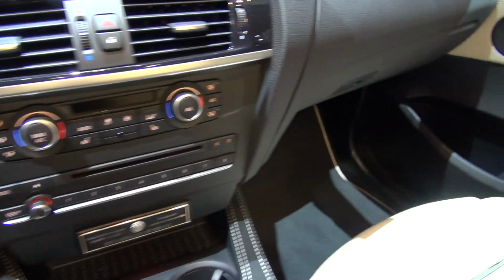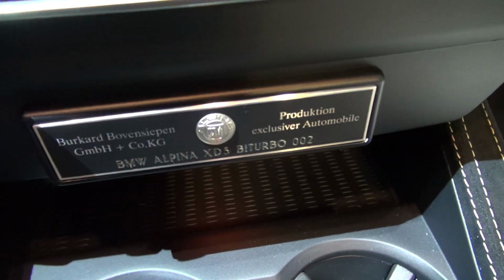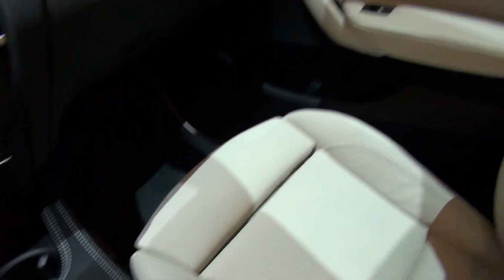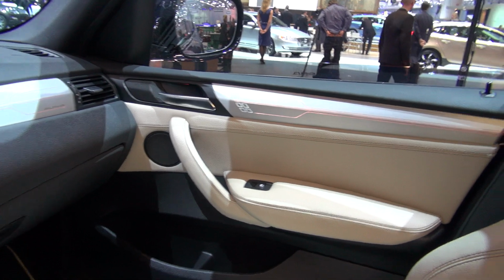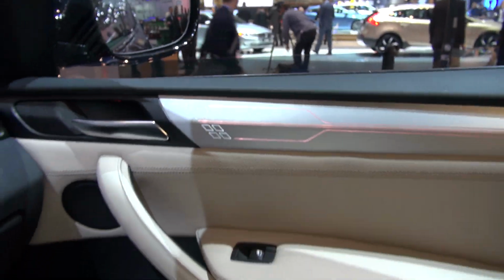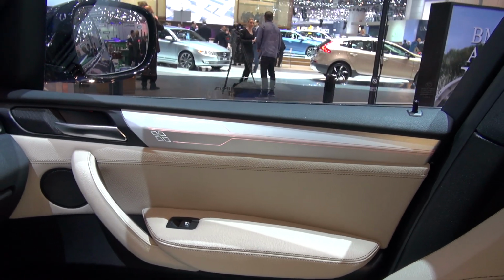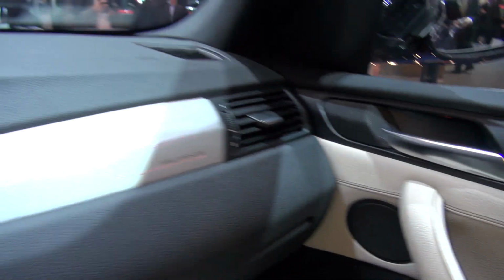Alcantara here. XD3 BiTurbo. Very nice with Alcantara and contrasting stitching. And also I see these are illuminated. The aluminum strips. That's impressive. Very nice.